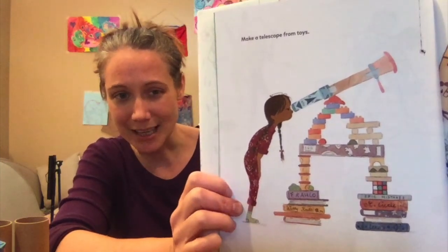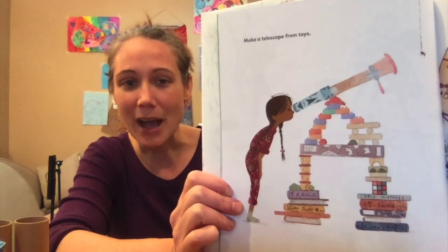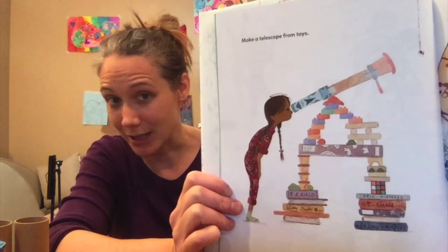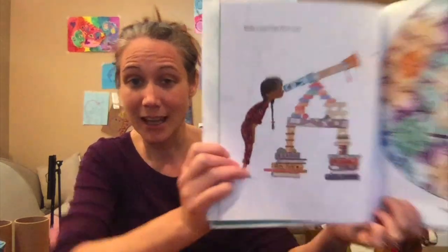She's got books and containers and a Rubik's Cube. She's got blocks and boxes and a kaleidoscope and a cardboard tube. She made a really awesome telescope. And I'm guessing you can too. But we're going to go even further. We're going to talk about the word telescope and how it became the word telescoping.